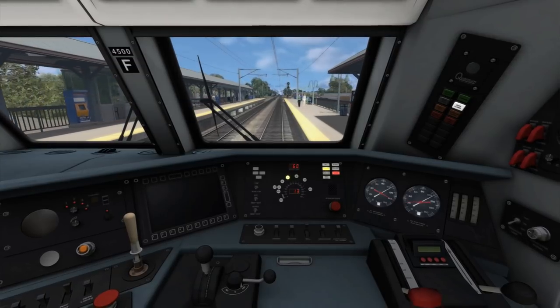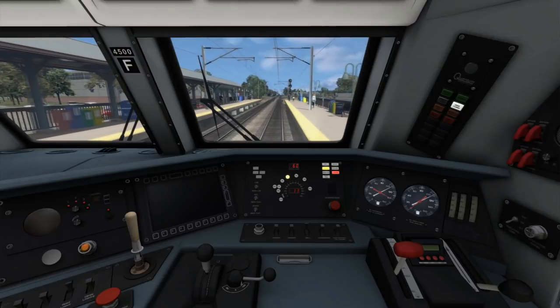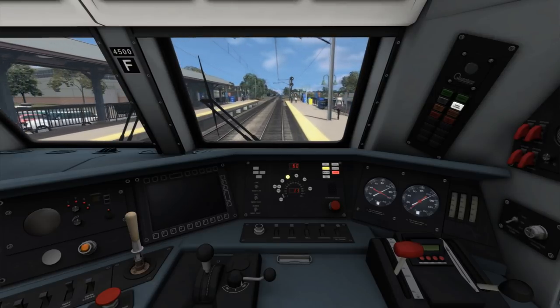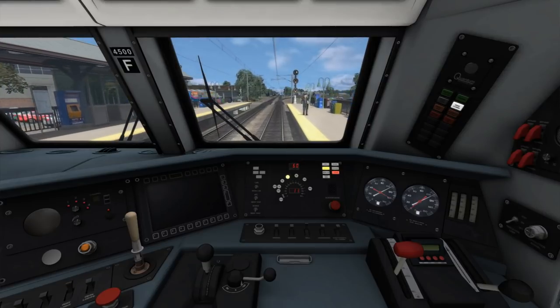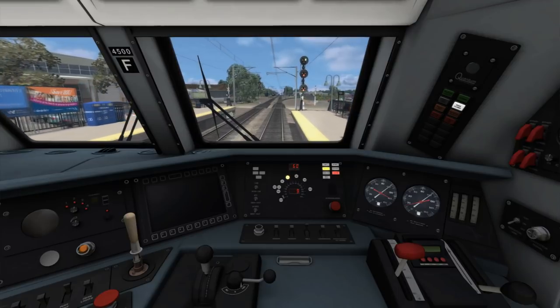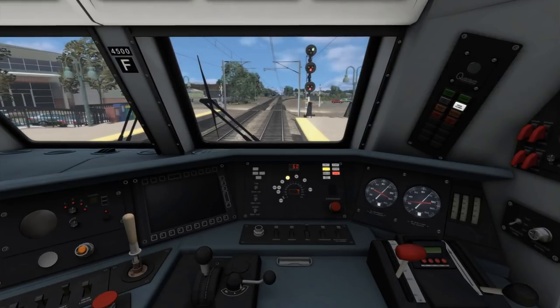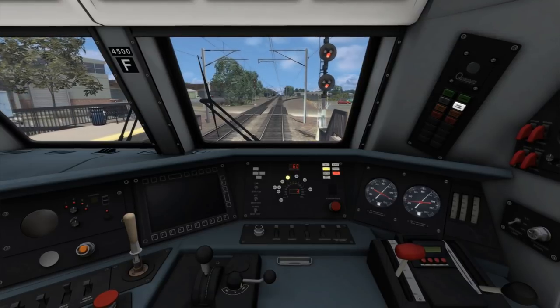Applied the brakes a little bit harder than I intended there. Just reduced the braking momentarily, and now I'm going to start applying the brakes again, just to try and ensure that we do stop in time for the end of the platform. And I can come to quite a gentle and controlled stop here at Red Bank.